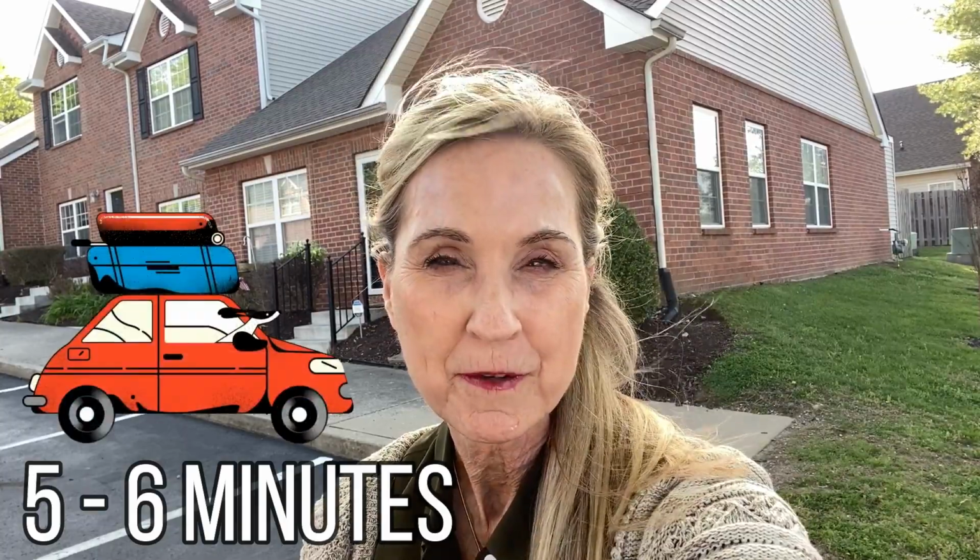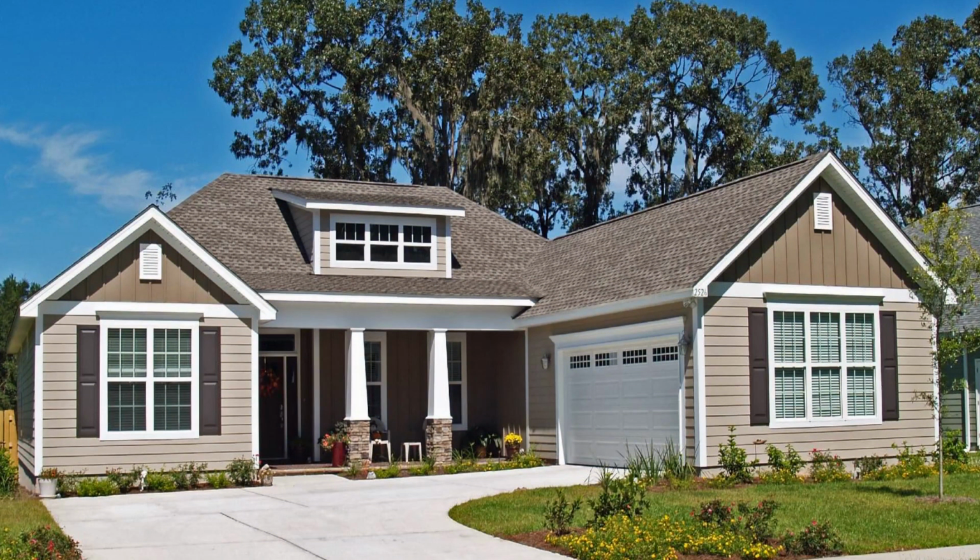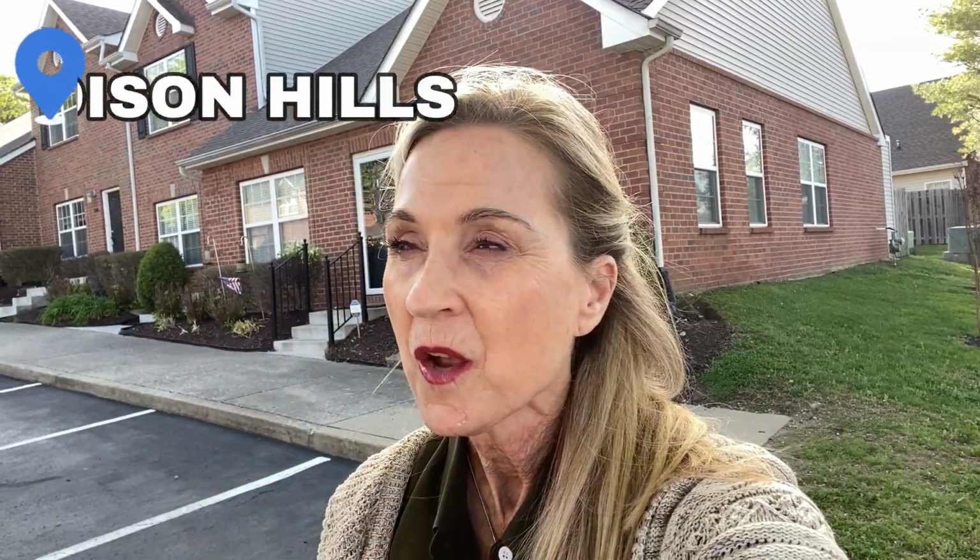So here we are about 3 hours later, and over in the Franklin area. This is about a 6-minute drive from the downtown Franklin area. This is a complex of both townhomes, the 2-story, and single level, some flat condominiums. This is Hardison Hills. You will find here, this is about the very same price.